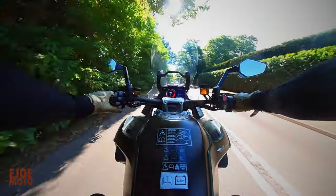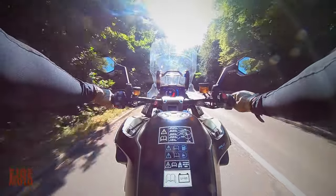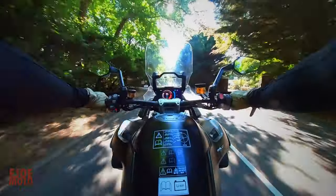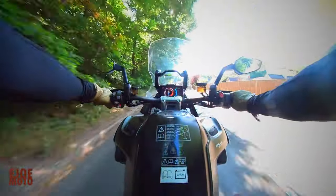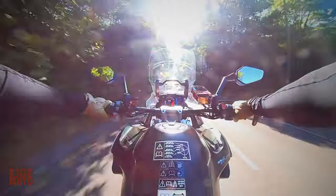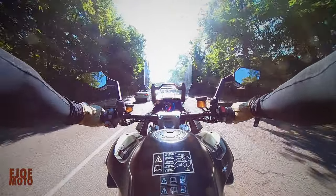Have a little see what sport, all the way up to sport, does. Let's click it in and see if it does anything. So instantly the suspension dampening is just harder. There's virtually no travel on that. Well, not no travel, but it's exactly what it's designed for, keeping those wheels firmly placed.